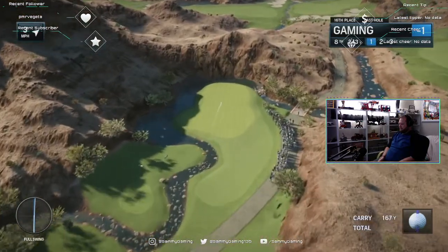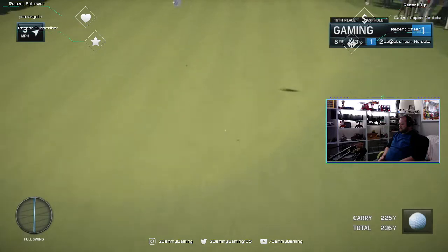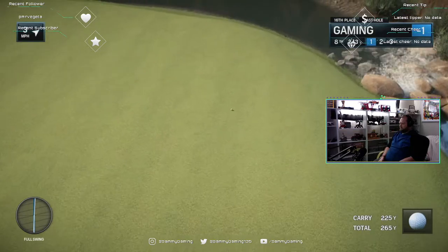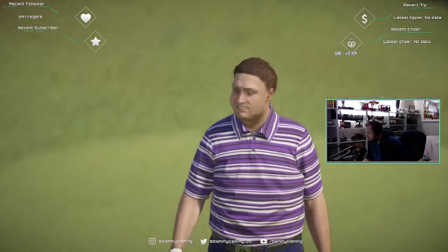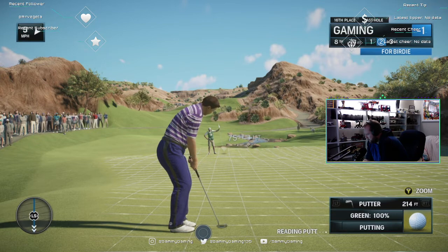Not looking good, Frank. I think it's wet. Not terrible, but not his best. Yeah, outside chance, really, for birdie, but really, it was a rather poor approach shot.